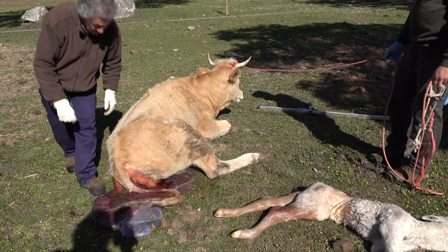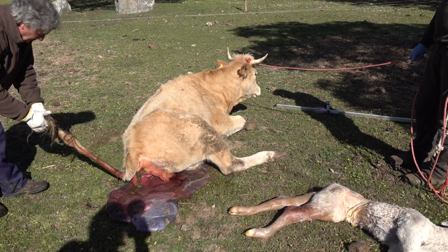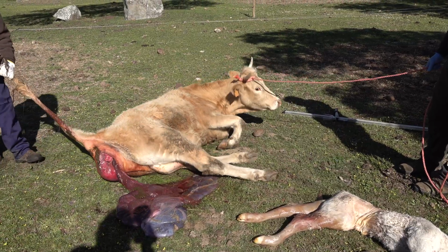This is an attempt to make her stand up, because when they lay down for too long, something else might get damaged.